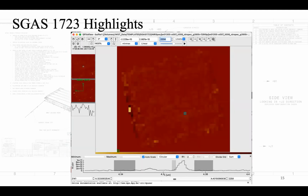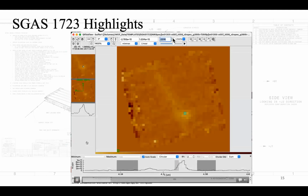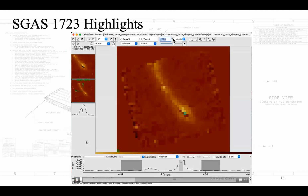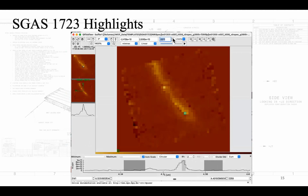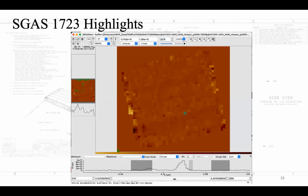Another one for SGAS 1723 again. This is NIRSpec spectra for SGAS 1723. You'll see something over here. That's the half part of the arc over here. That's the bright red clump that you saw before, and it's getting brighter in Paschen alpha. This is Paschen alpha in the lens galaxy.